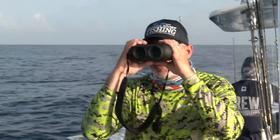Big flock of birds right ahead. Now keep in mind what I'm doing here. I'm using this Furuno with the bird radar. I'm picking off flocks of birds a mile away, 2 miles away. And then I key in on them with the stabilized binoculars, and I confirm my targets, making sure, okay, those are a pod of birds.